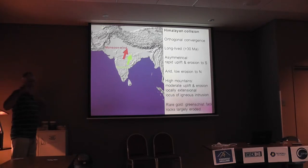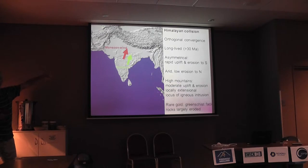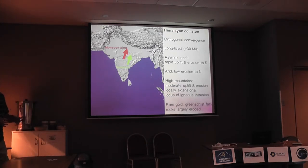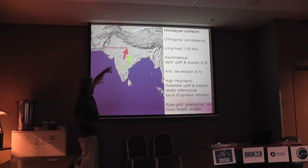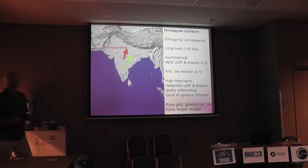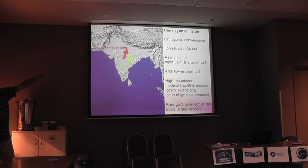And because it rains a lot along the edge of the mountains, you get a lot of erosion. And because you get a lot of erosion, you're going to get lots of uplift. If you didn't have the erosion, then the rock gets in the way and you can't have the uplift. It gets all complicated. So the Himalaya is asymmetrical in that it's steep on the southern side and relatively gentle on the northern side. There's rapid uplift on the southern side and relatively slow uplift on the northern side.